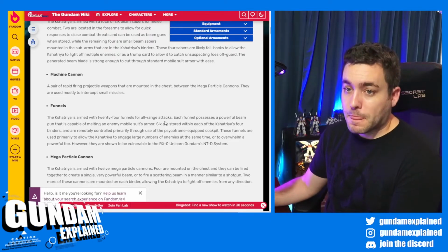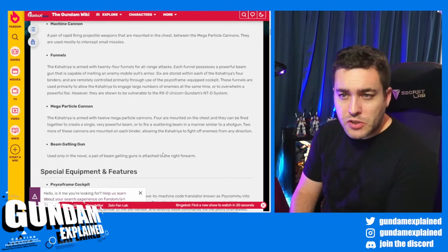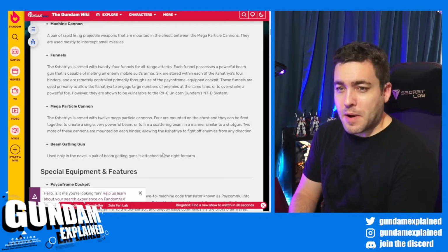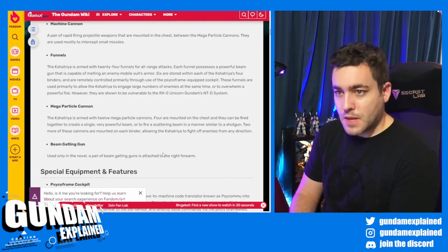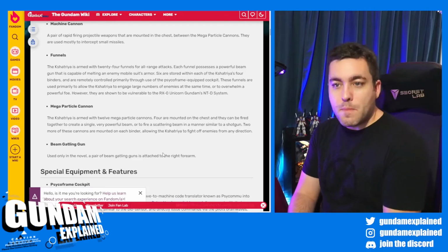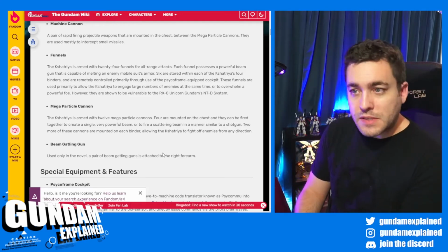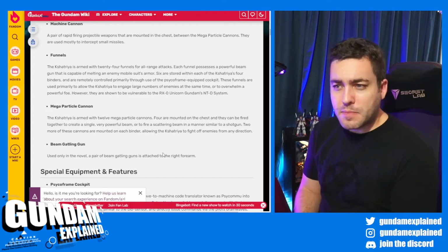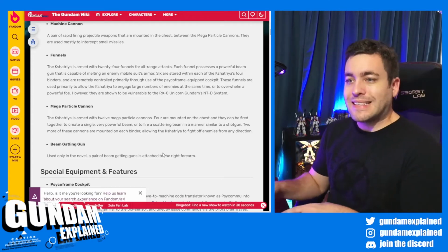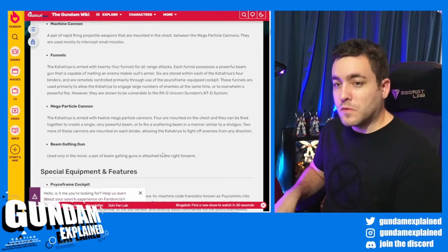Very cool. Funnels. The Kshatriya is armed with 24 funnels for all-range attacks. Each funnel possesses a powerful beam gun that is capable of melting an enemy mobile suit's armor. 6 are stored within each of the Kshatriya's 4 binders and are remotely controlled primarily through use of the psychoframe-equipped cockpit. These funnels are used primarily to allow the Kshatriya to engage a large number of enemies at the same time or to overwhelm a powerful foe.